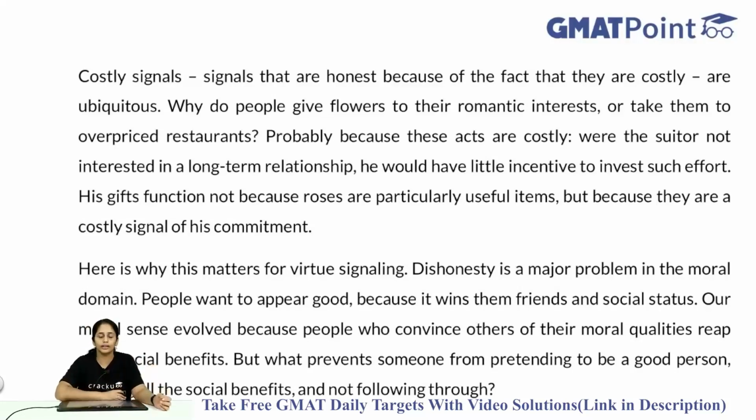So consider the following reading comprehension passage. The passage is: costly signals that are honest because of the fact that they are costly are ubiquitous. Why do people give flowers to their romantic interests or take them to overpriced restaurants? Probably because these acts are costly. Were the suitor not interested in a long-term relationship, he would have little incentive to invest such effort. His gifts function not because roses are particularly useful items, but because they are a costly signal of commitment.